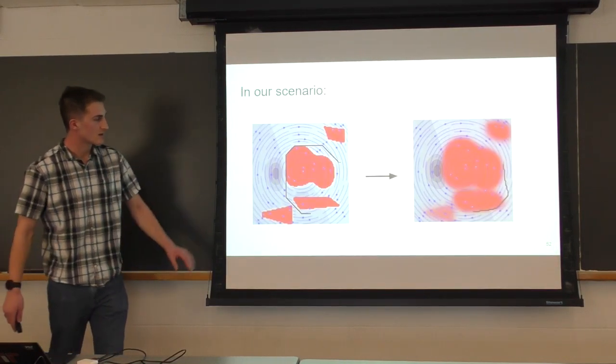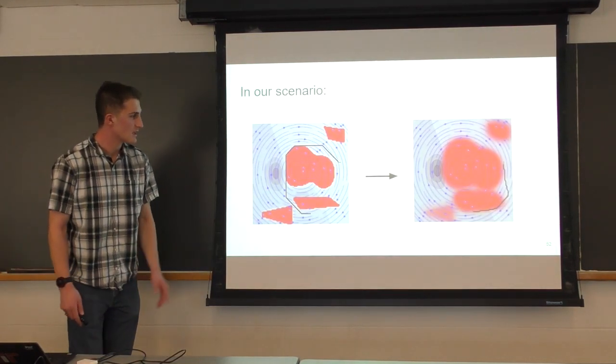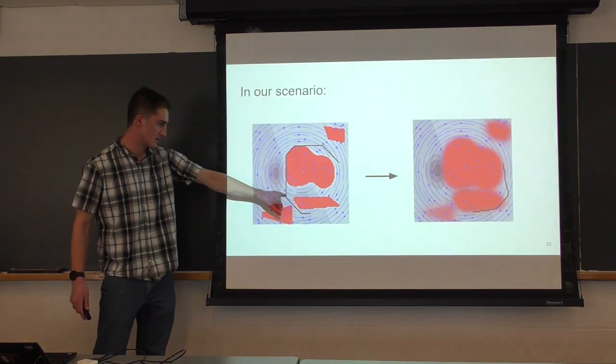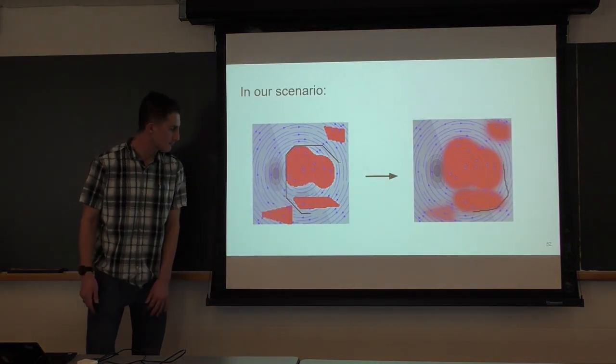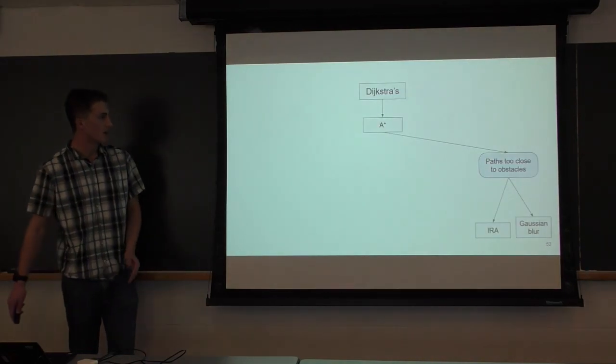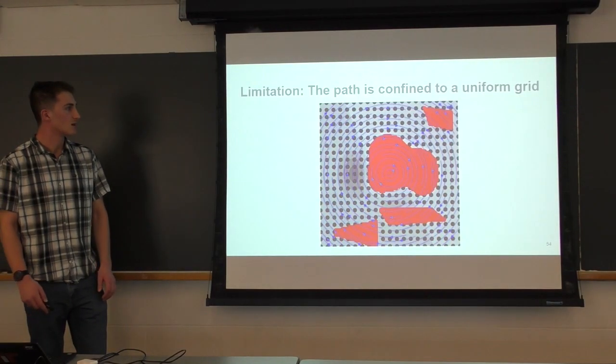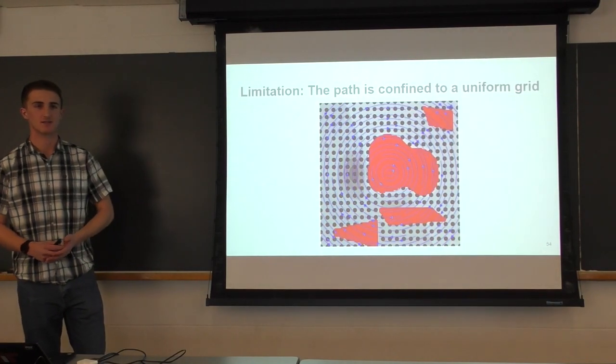So in our scenario, it blurs out our obstacles a little bit, and it actually leads to our path not going through this really tight region here. So now we have some options to deal with the path being too close to the obstacles. So let's move on to our next limitation.